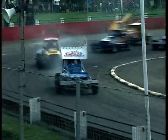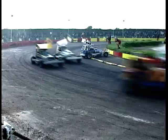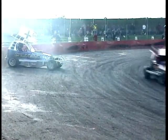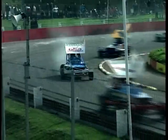Not much time left now. 72, James Yarrow looks as though he may well have the win, stitched up. Comes out of turn 4. Is he going to get the win? I'm not sure whether he is or whether he isn't. 495 breathing right down his gearbox. 423 and 180 just dicing it as out they come from turn 4 once again. 72 at the front of the field, James Yarrow.